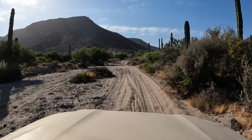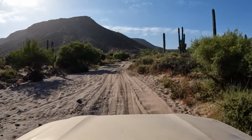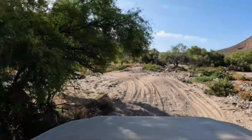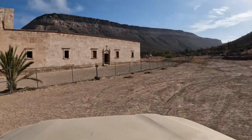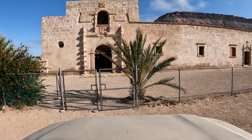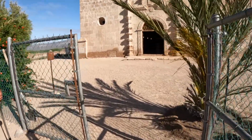Now, you might not expect it out here in the middle of nowhere, but there's an old Spanish mission. We had never stopped here before, so we decided today was the day. This is Misión San Francisco Borja. It is the most northern stone Spanish mission in Baja.